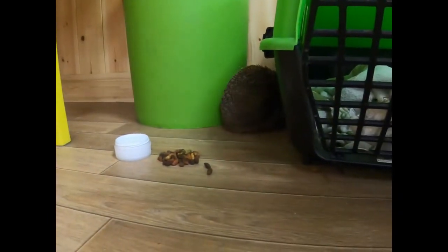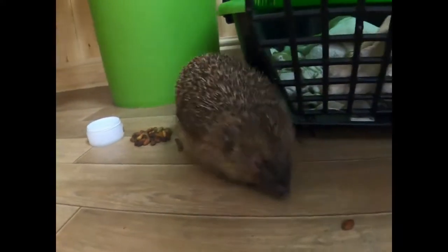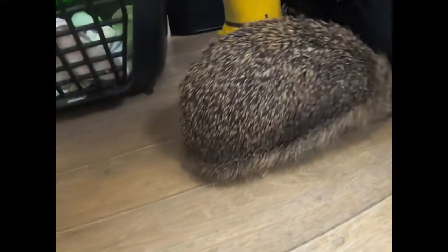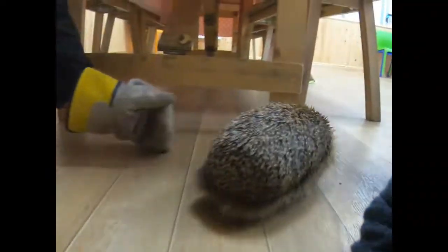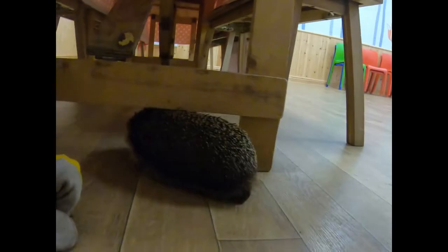Norman was rescued in Godshill about three years ago. He was in very poor condition. We think he'd been hit by a strimmer and he'd lost an eye. Unfortunately, his other eye became infected and he had to lose both eyes. He's blind. He was in a very poor state when we found him, very underweight, covered in ticks. And now he's very healthy.